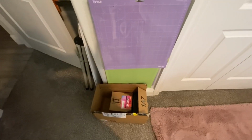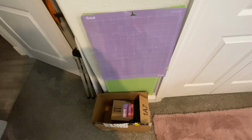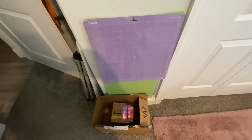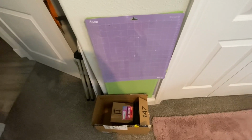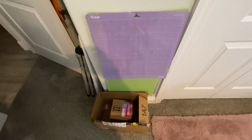And so I keep all my Cricut mats here. Some of them need to be cleaned. So this box here, I'm excited. This company sent me some epoxy and some molds to try and see how I like them. So I'll be doing that this week and sharing with you guys. I'm really excited because I did want to try some different epoxy. So I'm very excited about that.